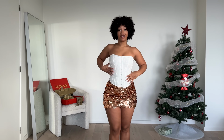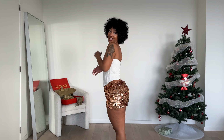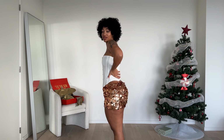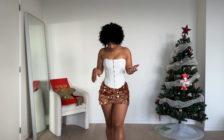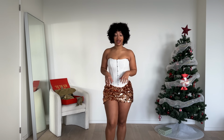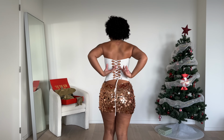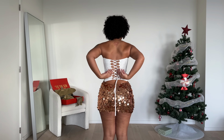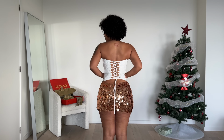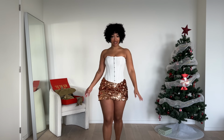The corset, I just love it. Very true to size. I just love the way it's figure hugging. But can you imagine, if you see this corset, you would think this is not comfortable at all. But I can breathe. I have some extra space left. I can even make it tighter if I want. It's still not even in its tightest form. But I really like it this way, because I can feel comfortable and still look very cute.